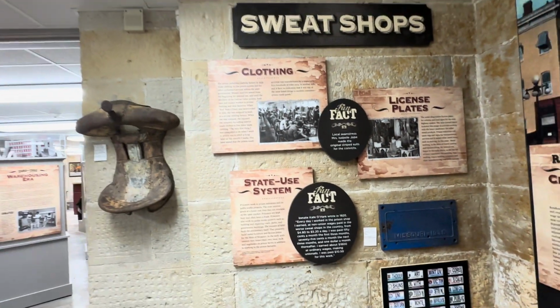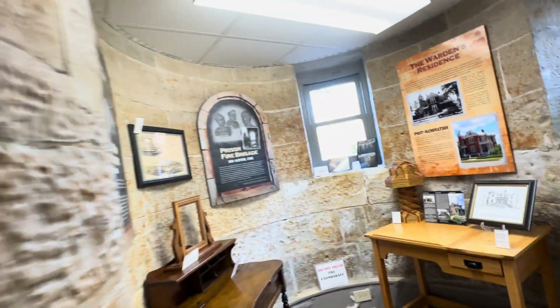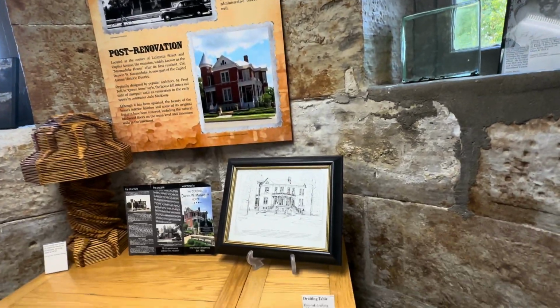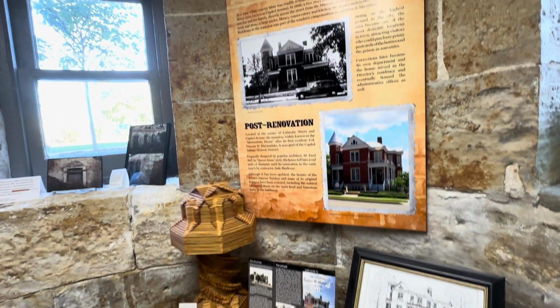There's some more stuff here to take a look at. Basically sweatshops, doesn't surprise me. Come into this little corner here. There's some more information. This is a drafting table. This is the warden's residence.